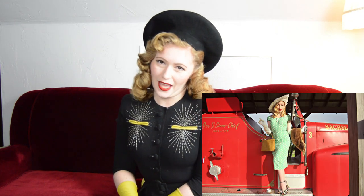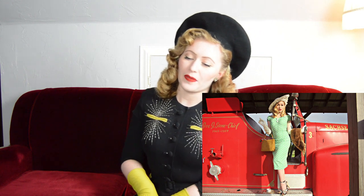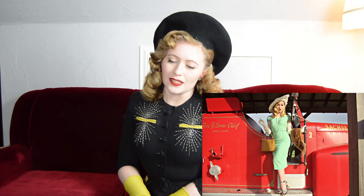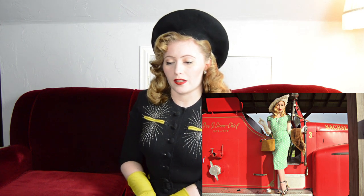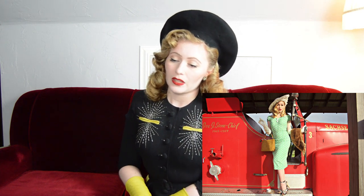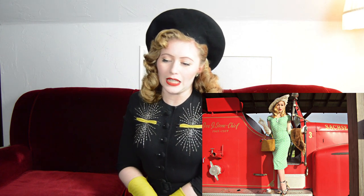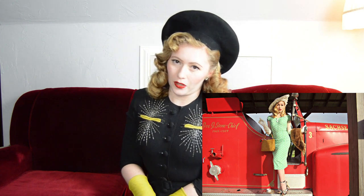So here we have a dress from the company Collective, however you pronounce it, from the UK, and they make really pretty vintage inspired pieces, and some of them look really authentic. This one I think is a more pin-up-y dress. It's very tight fitting, but I loved the mint green with the polka dots.